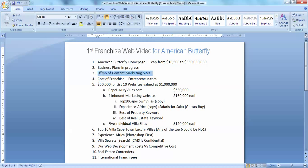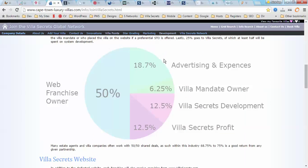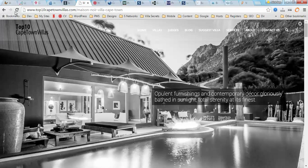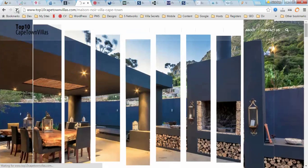Okay, let's get back to the agenda. Demo of content marketing sites. Okay, we've seen the entrepreneur. Okay, let's load this from the beginning.